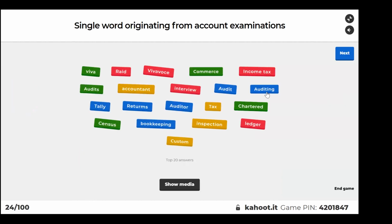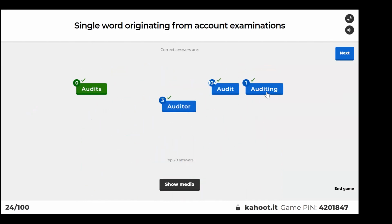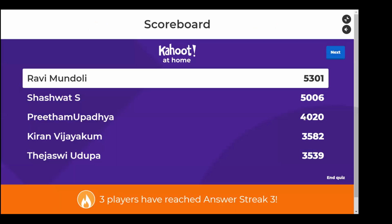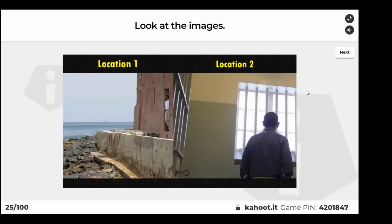One of the highest answered questions in the quiz so far. And the right answer is audit or auditing. Clearly the easiest question of the quiz. 108 people have got it correct. We baked in variants in auditor and auditing. Some people got it that way as well. And at that stage, our new leader is Ravi Mundoli, who comes from the state of Kerala in southern India. So let's see. Tejasvi, Preetham, Shashwat, and Samant, I guess, or maybe JK is in the 5th place. Next question is coming up.